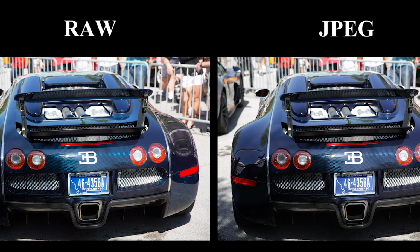I also want to compare the difference between Nikon and Canon with their JPEG and RAW processing, because honestly, these guys process files completely differently. I noticed that the Nikon JPEG files were completely different in comparison to the RAW files, as Canon was doing it. So I want to give that to you as well.